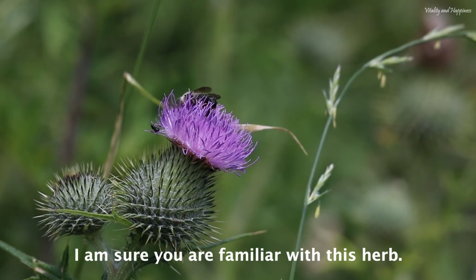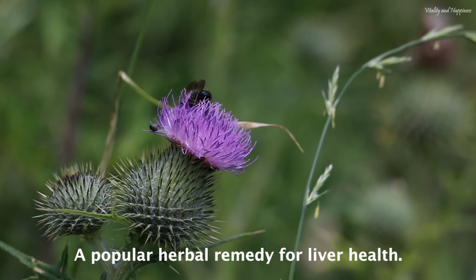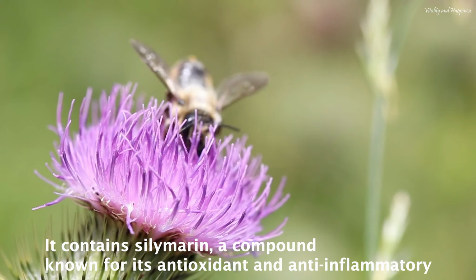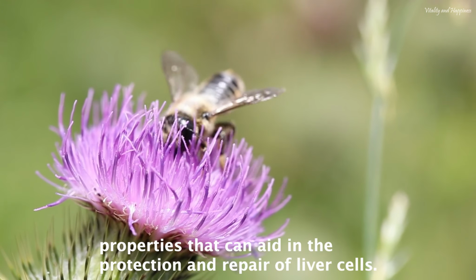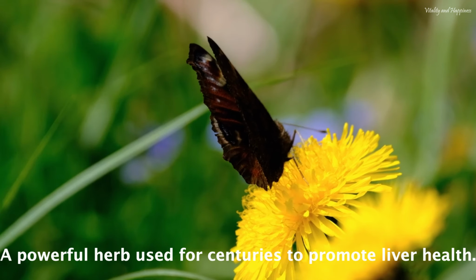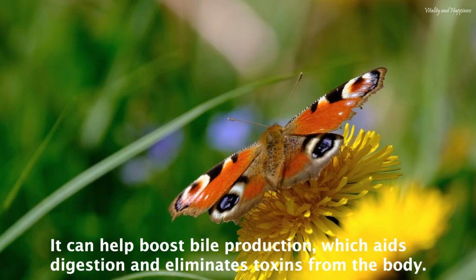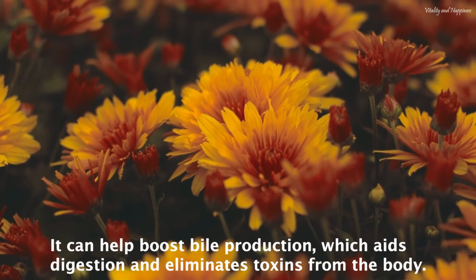I am sure you're familiar with this herb. It is called milk thistle, a popular herbal remedy for liver health. It contains silymarin, a compound known for its antioxidant and anti-inflammatory properties that can aid in the protection and repair of liver cells. 2. Dandelion, a powerful herb used for centuries to promote liver health. It can help boost bile production, which aids digestion and eliminates toxins from the body.